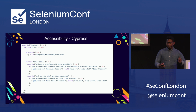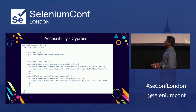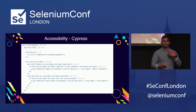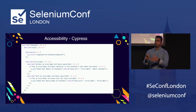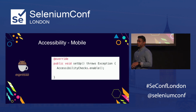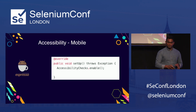And there's also Cypress. They have direct libraries which can help you test, where you can go down to test each element or button on a page instead of auditing. There are two aspects to it, right? One, you audit the whole page, and then you have more time and energy to tag a particular element and buttons. And for mobile, yes, we do have Espresso from Google, which has accessibility checks enable, where you can easily add that to your existing tests if you're using Espresso for your automated tests, which will help you audit and give you accessibility results.